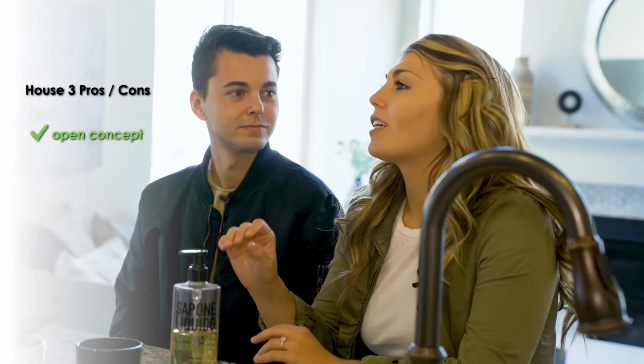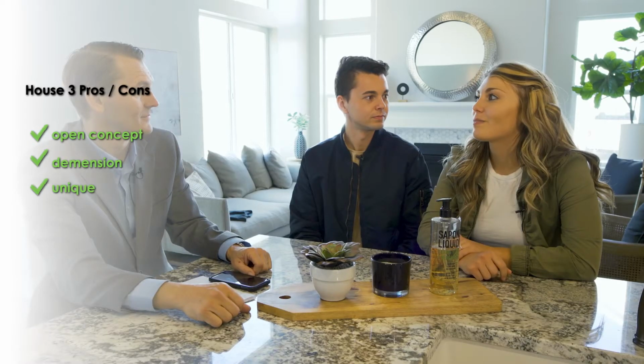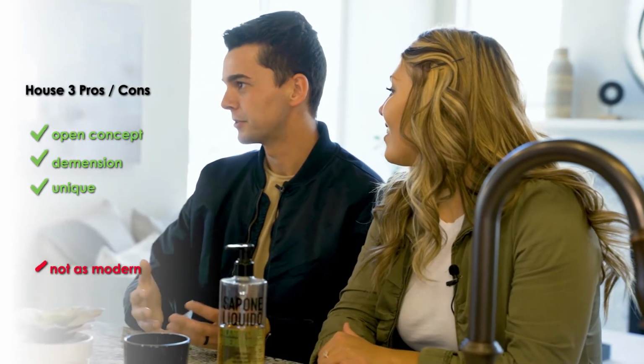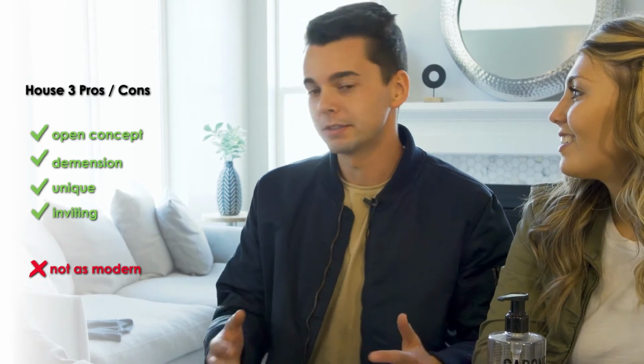I really liked how open it was. I love when you walk in, there's dimension. It's not just like a box and cookie cutter. It felt unique and something I could see myself living in. It wasn't as modern as the last house that we were at, but it did feel inviting, and I do like that. It makes me feel like this could be more of a home that we have our family raised up in.